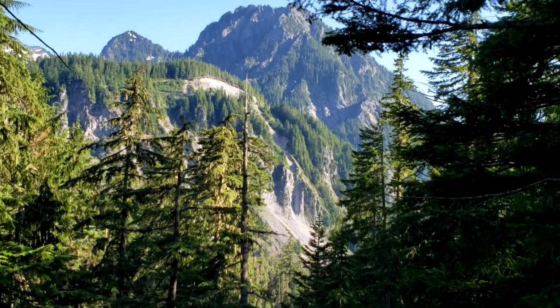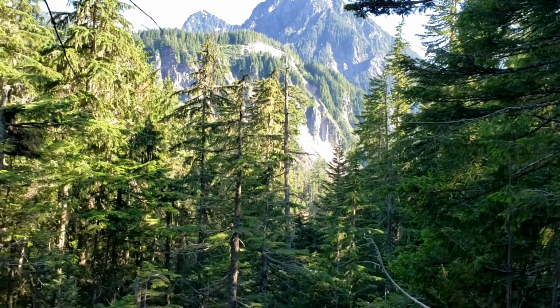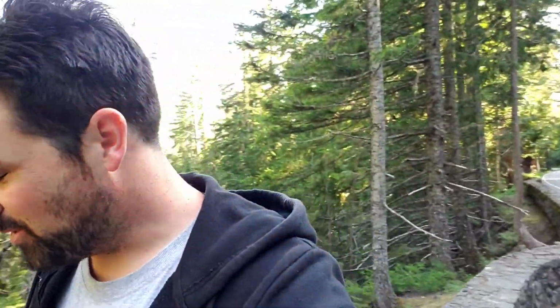Man, it's really hard to capture the scale of this place. It is freaking humongous. Not just the trees, the hills, these mountains, these waterfalls, and then of course every now and then breaking through the trees you get the actual Mount Rainier itself, and oh my god, it's breathtaking. Such a cool sight.